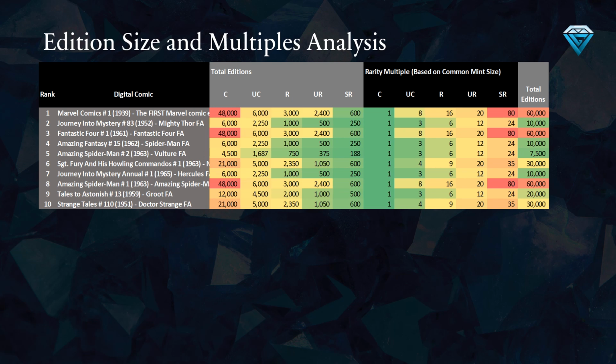This table provides an overview of the total editions minted for the top 10 comics on the list. The first column displays the number of common variant editions, followed by the uncommon, rare, ultra-rare, and secret rare variants. The rarity multiples on the right side of the table indicate the relative rarity of each variant compared to the common variant. For example, Marvel Comics No. 1 has an uncommon variant that is 8 times rarer than the common variant, meaning there are 8 common editions for each uncommon edition, 16 common editions for each rare edition, 20 common editions for each ultra-rare edition, and 80 common editions for each secret rare edition. The final column displays the aggregate number of copies minted for each comic book, regardless of rarity.